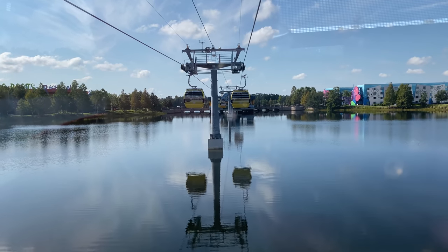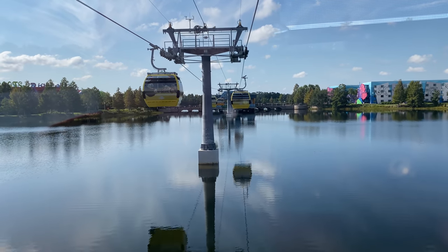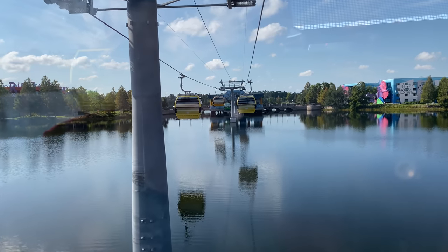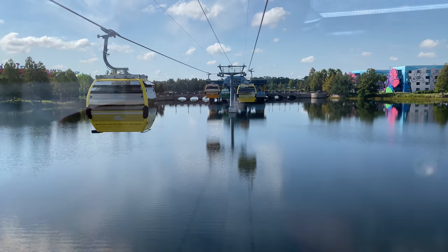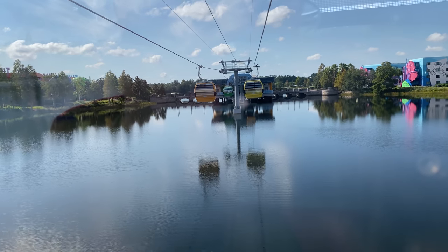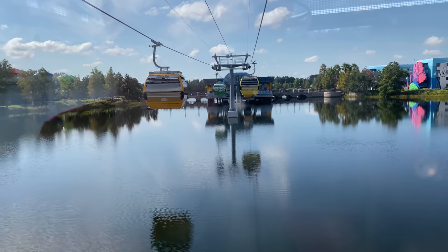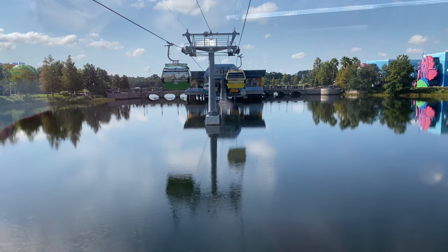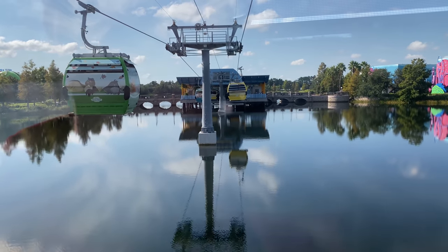In just a few moments, we will be arriving at the only floating Skyliner station at Walt Disney World Resort. Passengers can disembark here for Disney's Pop Century Resort and for Disney's Art of Animation Resort. Thank you for flying the Disney Skyliner. Bon voyage! Floating Skyliner Station.